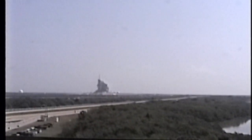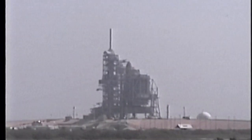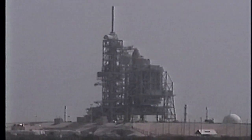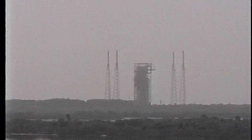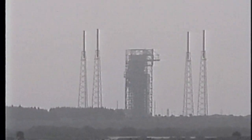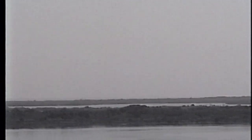Everybody's here. Alrighty. This is supposedly being launched tomorrow. The reconnaissance missile that's going to be launched on Thursday. Everything has to be with juice.